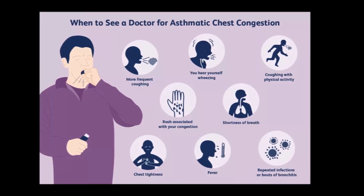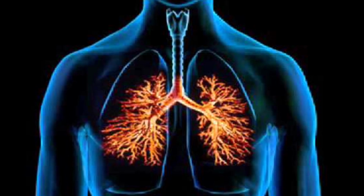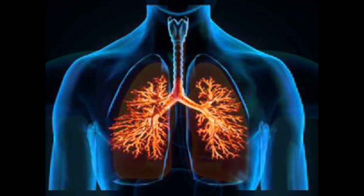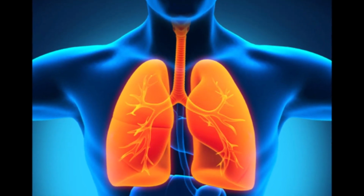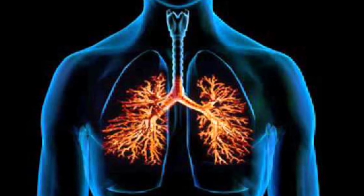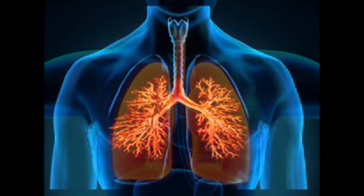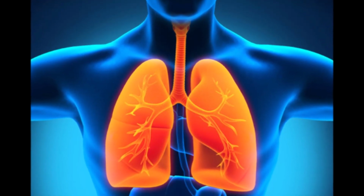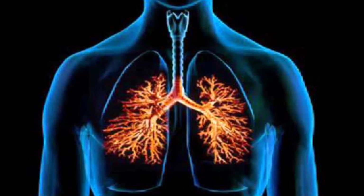Now, we also want to use some electroceuticals, okay? We use electroceuticals that will help to open up the lungs. As you breathe and you start to use these electroceuticals, vibrations and suggestions that help to open up the lungs. You can get these electroceuticals by contacting us on the site and asking for asthma electroceuticals that will help open up the lungs.